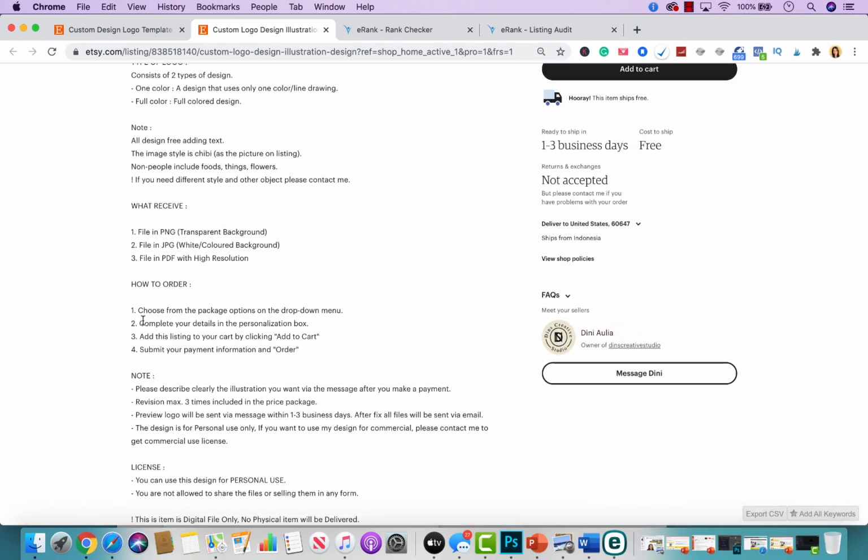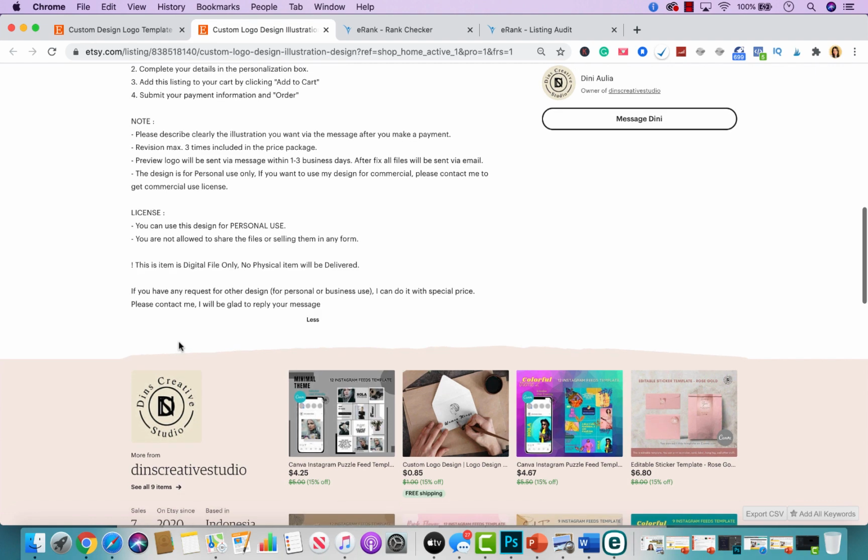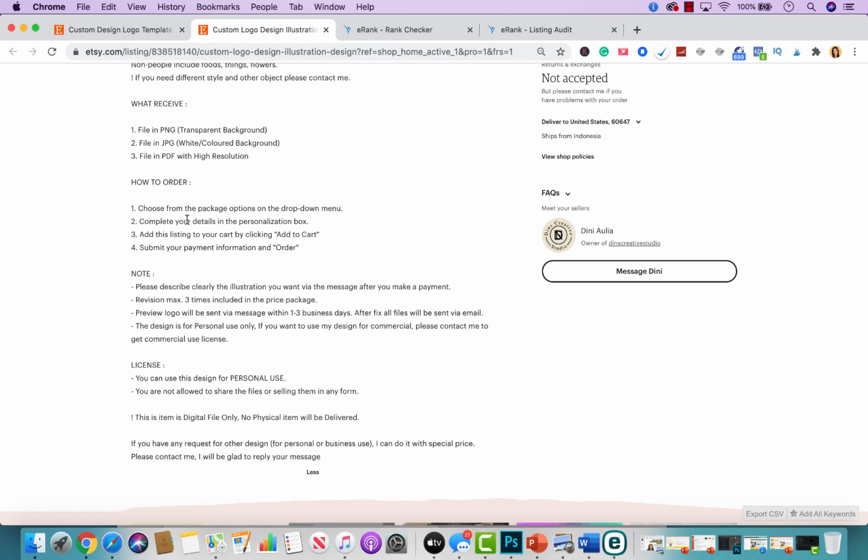So that's an SEO on page factor that you're currently not doing. And it's a huge one because that's what drives you traffic. That's how you rank on Etsy. That's how the algorithm knows what your page is about, what you sell in your store. So you definitely want to fix that.